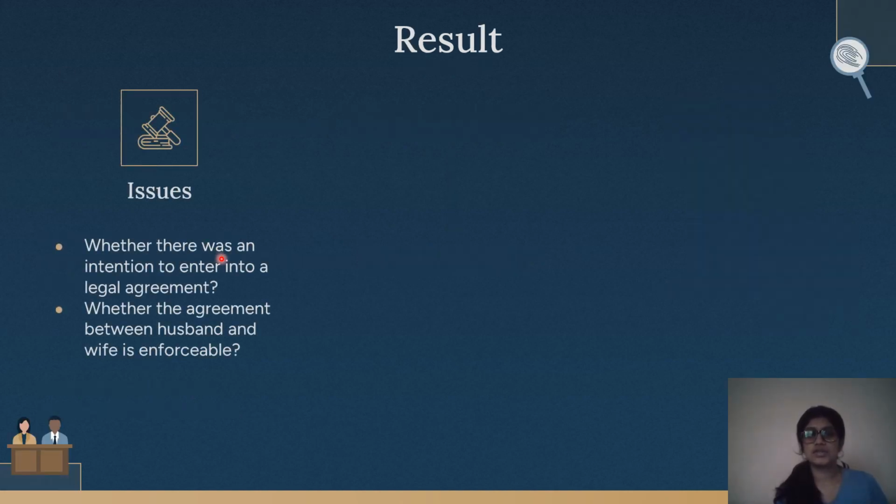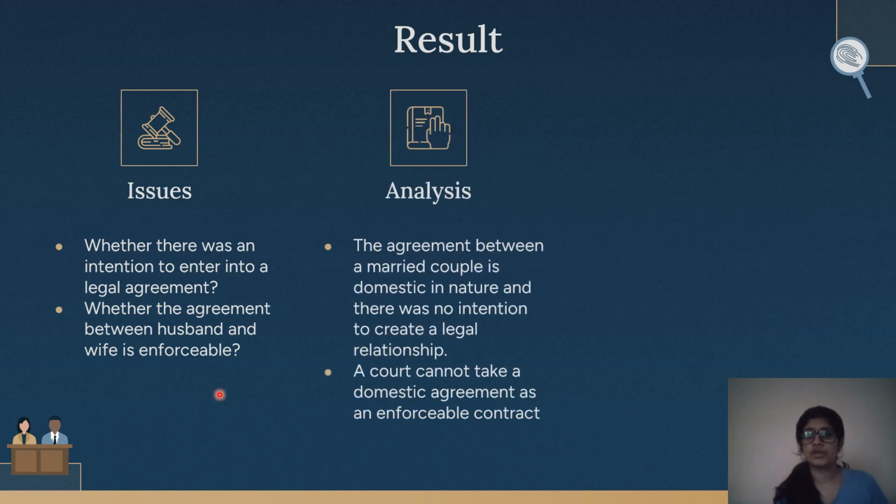Now, the question was whether there was an intention to enter into a legal agreement and whether the agreement between the wife and the husband was enforceable. So the court here states that an agreement between a married couple is merely domestic in nature and there was no intention to create a legal relationship. When the husband agreed to pay 30 pounds allowance to the wife for however long she was in England, he was saying that because at that time she was his wife. He felt he owed that duty to her because of their relationship, and so he was paying her that money. But this is just a domestic arrangement.